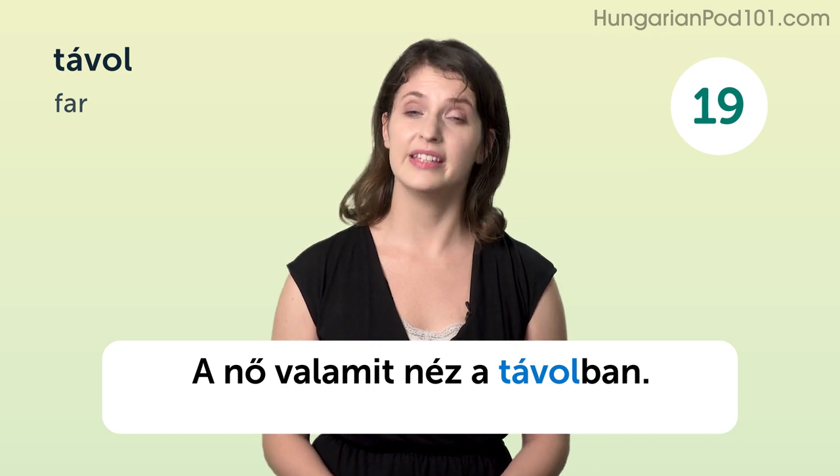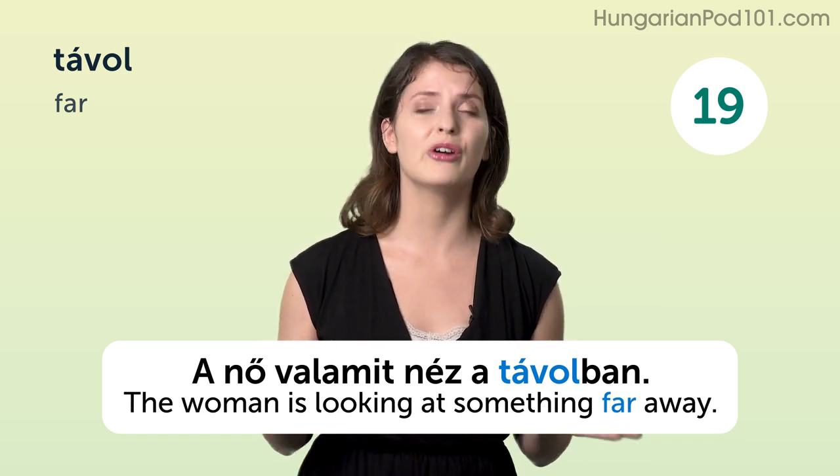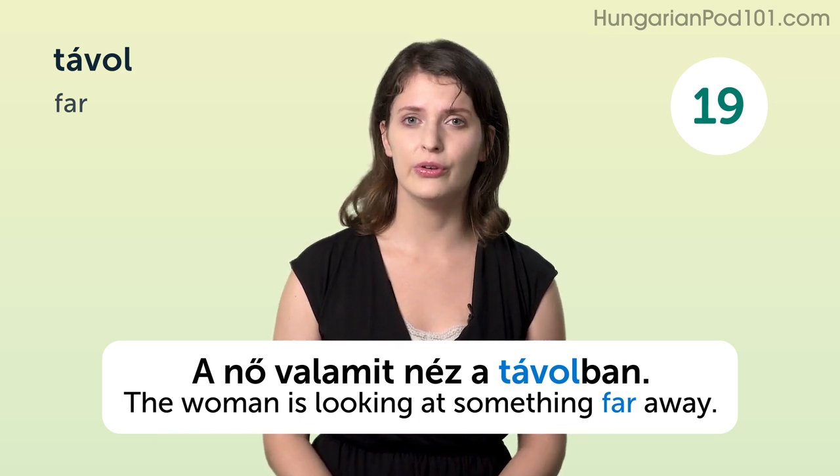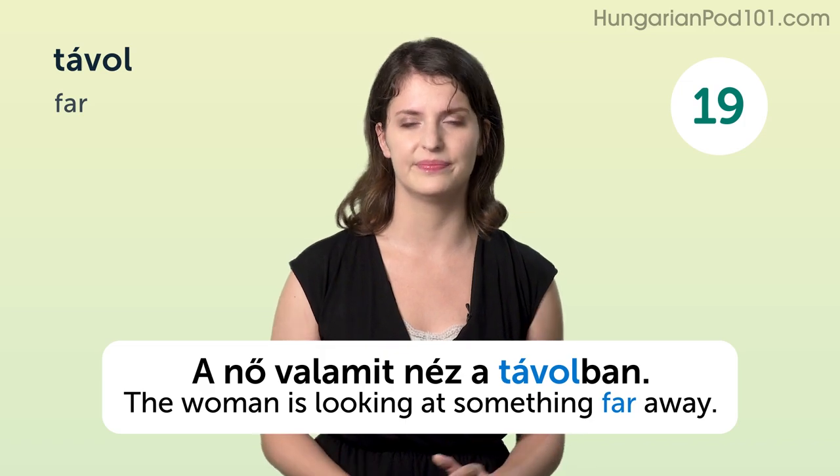"Távol." Far. "A nő valamit néz a távolban." The woman is looking at something far away.